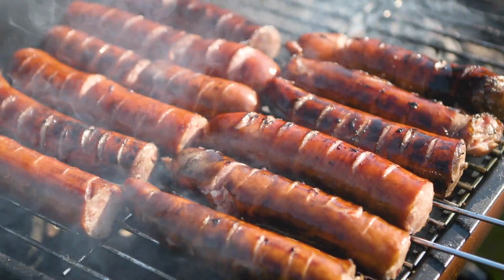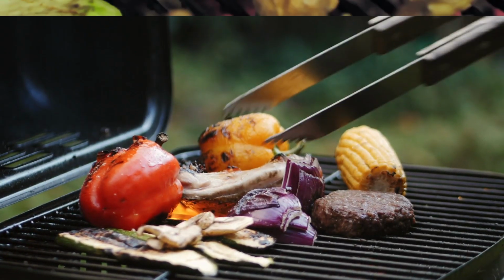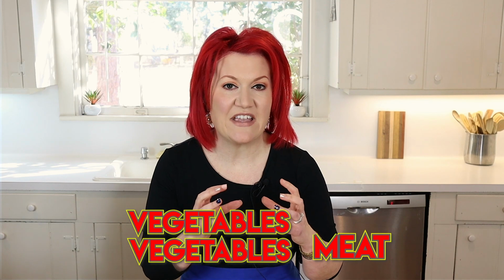This is where you bring things like your burgers, like your sausages. You can even cut up onions and peppers and put them on the grill. You can bring mushrooms and throw them on the grill. Your focus always for your lunch meal is your meat and your vegetable. And if we can double vegetables, that's fantastic.